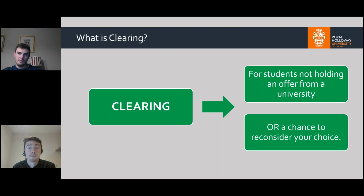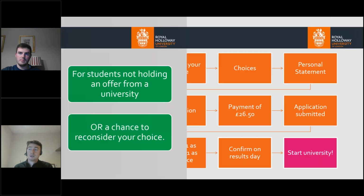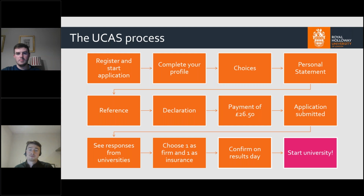So if you've done maybe better in your exams than you expected and you want to see what other universities have courses, room available for you, you might have the chance to adjust to those universities. Likewise, if you don't attain those grades that you really wanted to get, of course, there will be plenty of options available to you from other universities as well. And this is all through clearing. Once you've secured your place, you've confirmed your results day, everything like that, hopefully this leaves you at the point where you can start at your dream university come September. That's the aim of it all. Fingers crossed you get to that point.